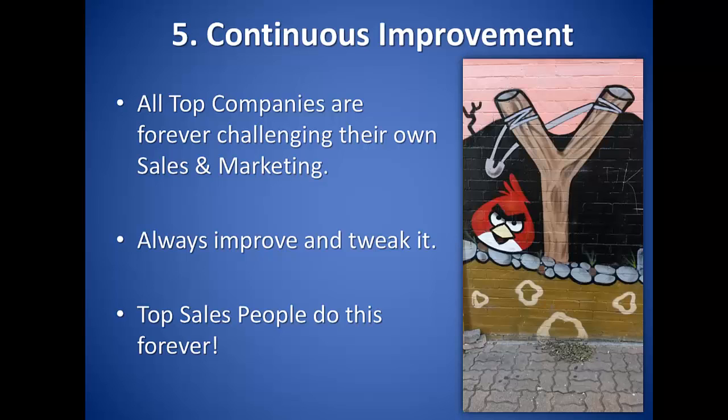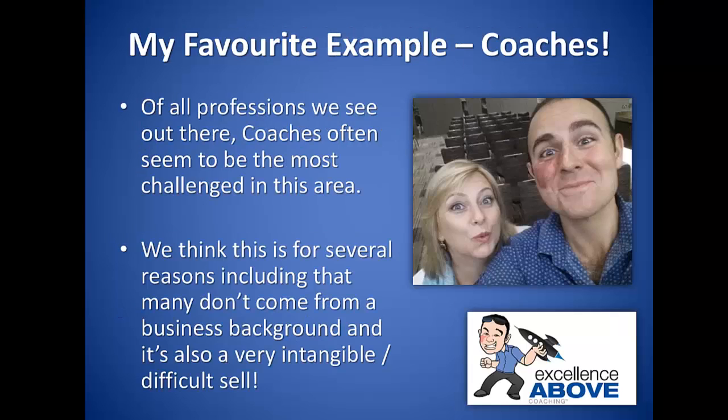And like all things, I know salespeople in their 70s, they're forever testing their own knowledge, tweaking and improving what they do. And top salespeople are very, very good at this. So you always want to be on the lookout.